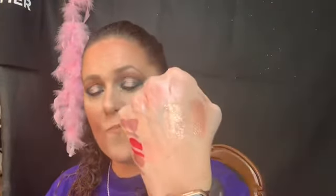However, these are pretty. It went on really good, and so far they're not crumbly or anything. So I will use these. I will get use out of them. I think the colors are too similar, especially when you look at them in the tube. I know one's lighter, one's darker, but it's not like a big new thing. So I just don't think they're worth it. I think we've seen these colors, the rose tone and the bronze looking one.